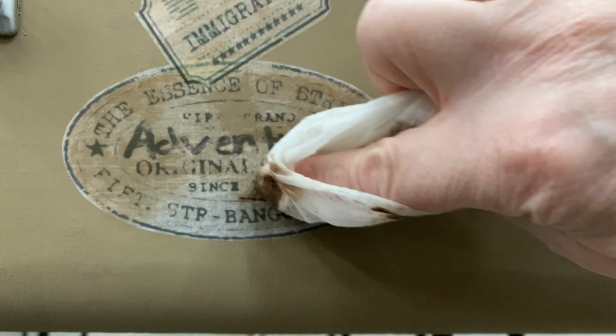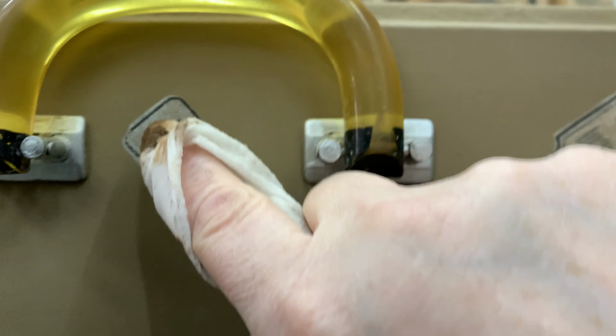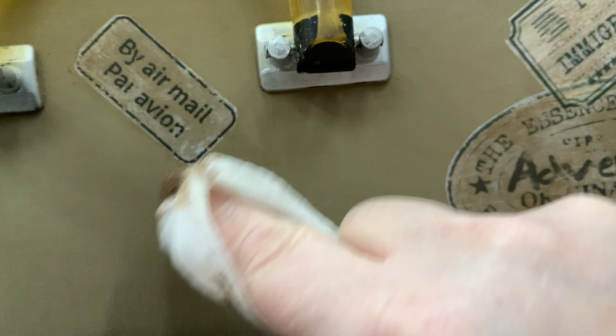Now after the Mod Podge has dried, I did not put it on the top, only underneath. I'm going in with a little bit of antiquing wax and a wet wipe just to tone down that really white. You can kind of see where the glue was underneath, so I definitely didn't want those white labels to really stick out, so just coloring them just a bit.